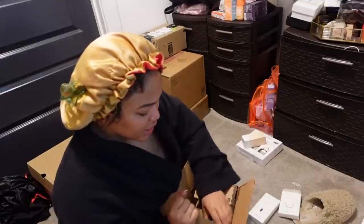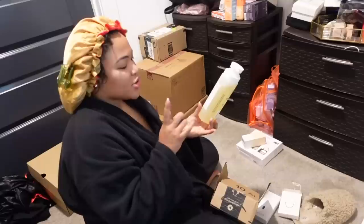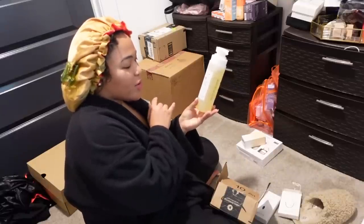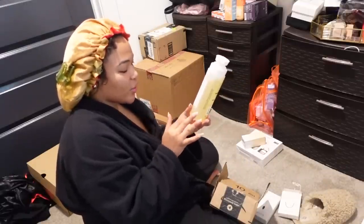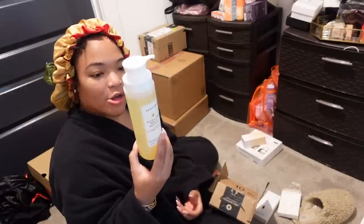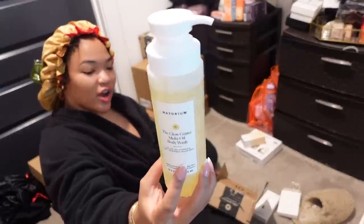And also, I want to start using a... Oh my god, this got everywhere. So I also got the Niterium Glow Getter Multi Oil Body Wash. So I'm going to see how this works on my skin. So yeah, oil to gel cleansing system. Let me know if y'all tried this before.